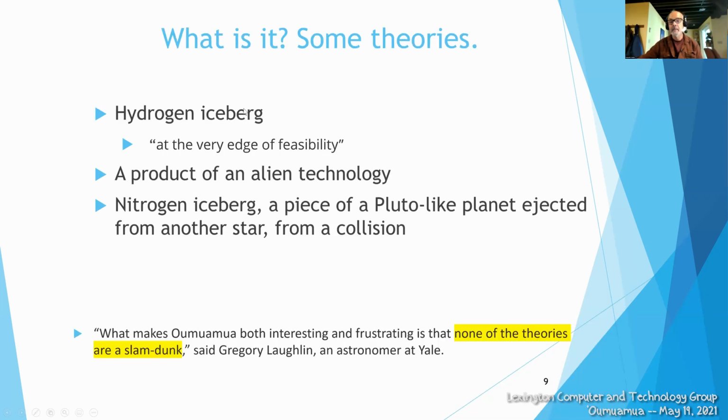Now, some theories. The hydrogen iceberg was talked about early on, but that's been said to be at the very edge of feasibility as far as hydrogen ice being created and surviving an interstellar passage. So I won't be talking any more about that. I'll be talking about two theories.